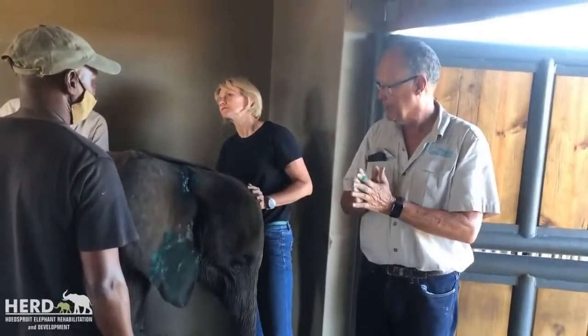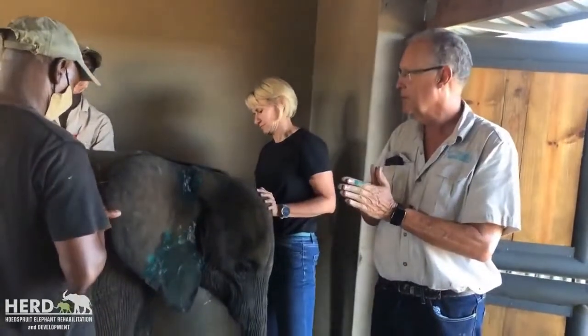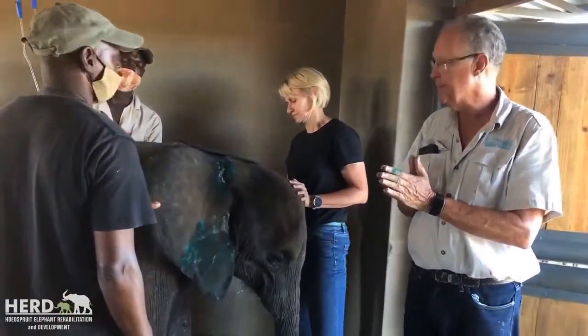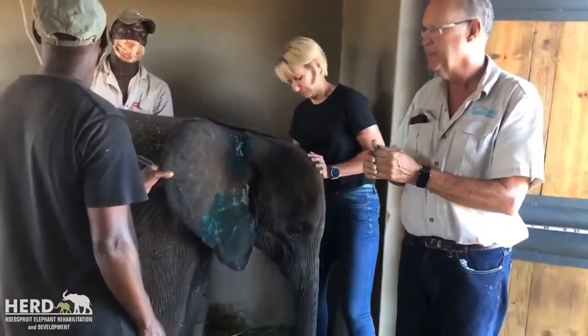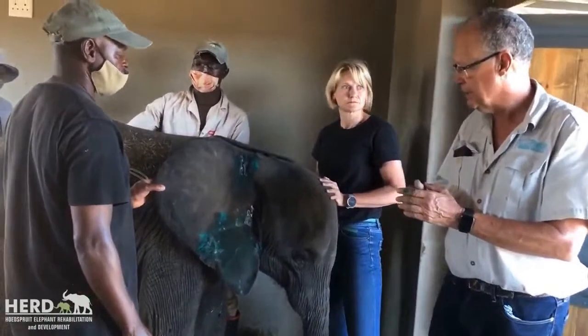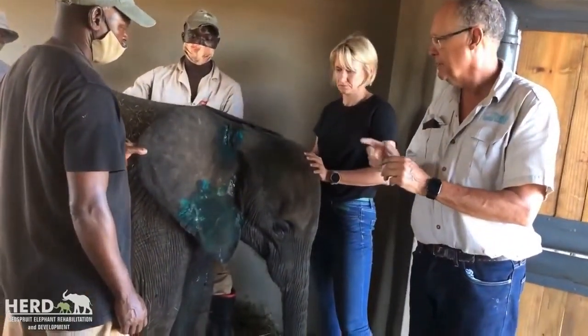So here we are at HERD, the Hoedspruit Elephant Research and Development Orphanage, just outside Hoedspruit, with Adine, the owner, Adine Rhino. This little elephant came in last night. It had been caught in a snare, and it was darted in the Greater Kruger and brought through by a vet, Dr. Gerrit Skeppers, who offloaded it here last night. So we came out here today.